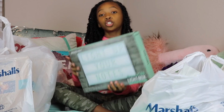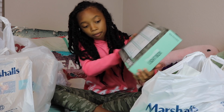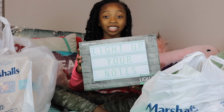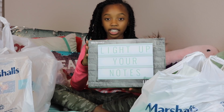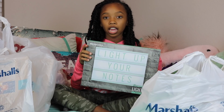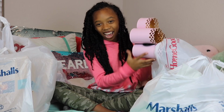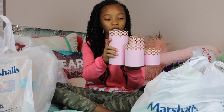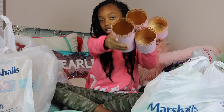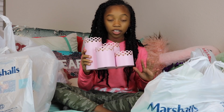Now we have this super cute light box and it is in mint green and I always wanted a light box. I'm so excited we could find this. We got this at HomeGoods. They had a bunch of varieties. They had the regular emoji, but I really like this one. So cute. And now we have these cute little holders, also from HomeGoods. These are really cute, and the inside is gold, but the pink matches the color scheme perfectly.